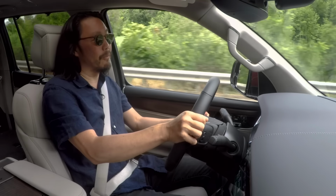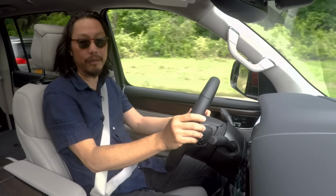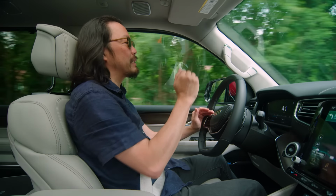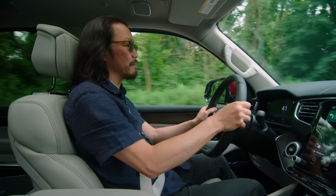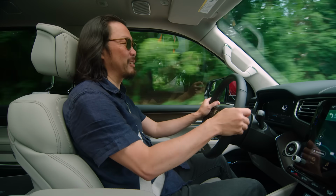One thing helping out with the ride quality is instead of a solid rear axle like you get in a Ram 1500, this has an independent rear, so it really balances out and smooths over that without too many residual bounces after you hit something. Now, you might hear some rattling now, but that's actually all our gear in the back, so it's fine.